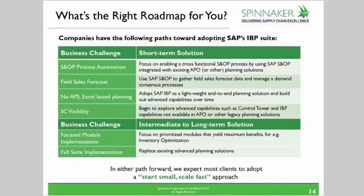And this is really where, as an organization, you need to step in to start building that roadmap and deciding what are going to be those key wins. What are going to be the things within my organization that are going to get IBP accepted within the organization to move forward? And some of those things you want to look at are some short-term gains. It may be around the S&OP process automation.